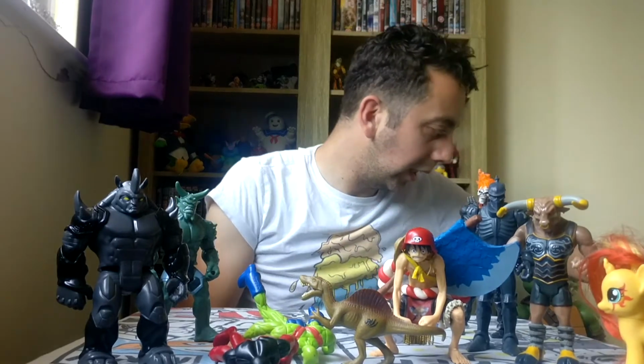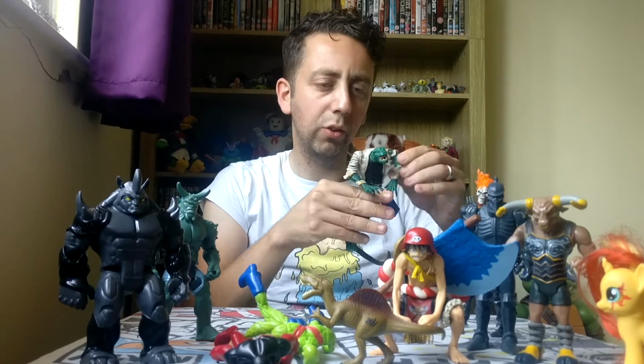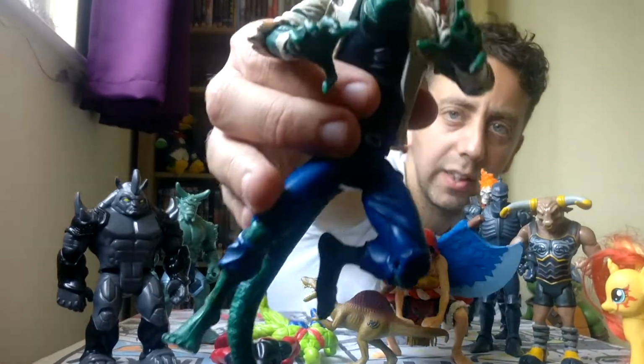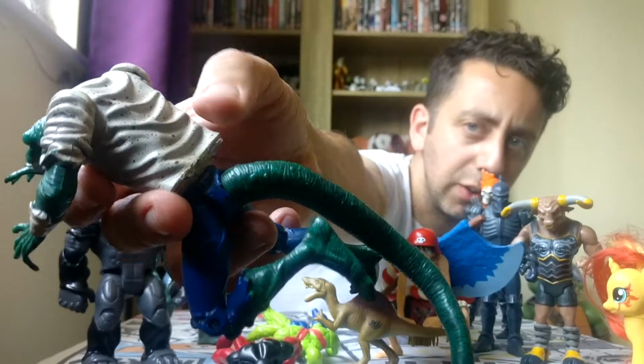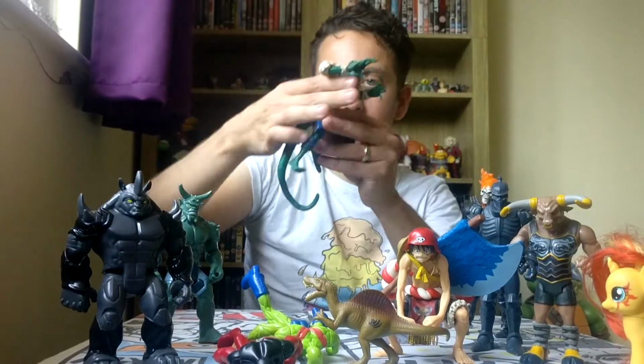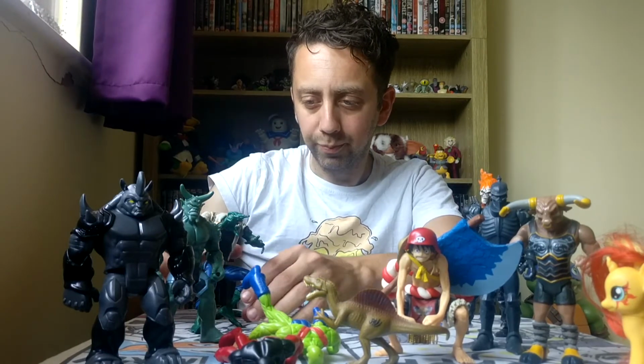I got a lizard man. Is it lizard man? Yeah, that's not Killer Croc, that's lizard man. It's pretty cool. Picked these up for £1 each, but noticed his jacket's damaged, so that's a bit of a shame with that one, so I'll sell them for spares.